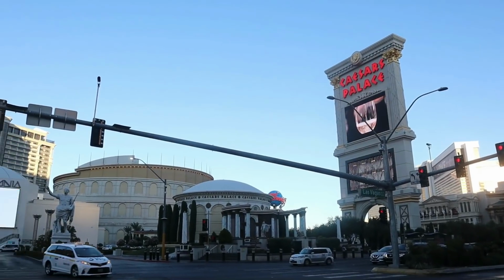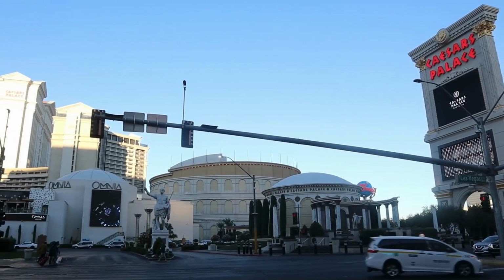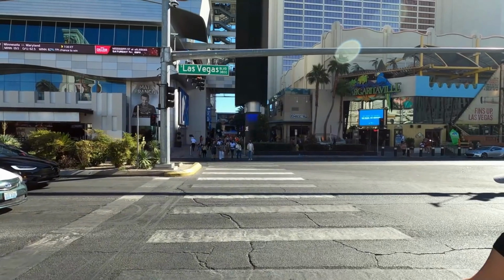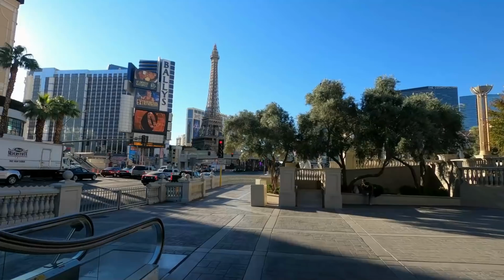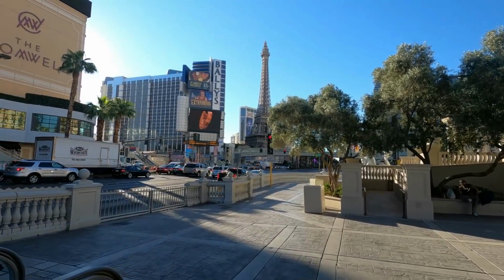As far as location goes, Caesars is probably considered one of the best, if not the best location. It is basically considered dead center Strip. Once you're actually out of the hotel, you're right out front. You can walk right across to the Linq Promenade Shops, which has everything you could ever want. You're right next to the Bellagio. You're right by the Mirage. You are just in a really, really great location.